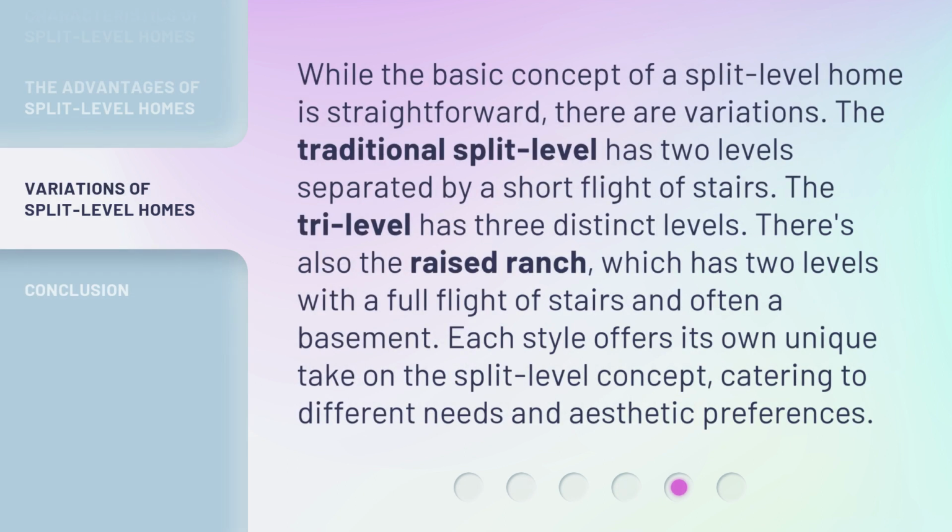While the basic concept of a split-level home is straightforward, there are variations. The traditional split-level has two levels separated by a short flight of stairs. The tri-level has three distinct levels. There's also the raised ranch, which has two levels with a full flight of stairs and often a basement. Each style offers its own unique take on the split-level concept, catering to different needs and aesthetic preferences.